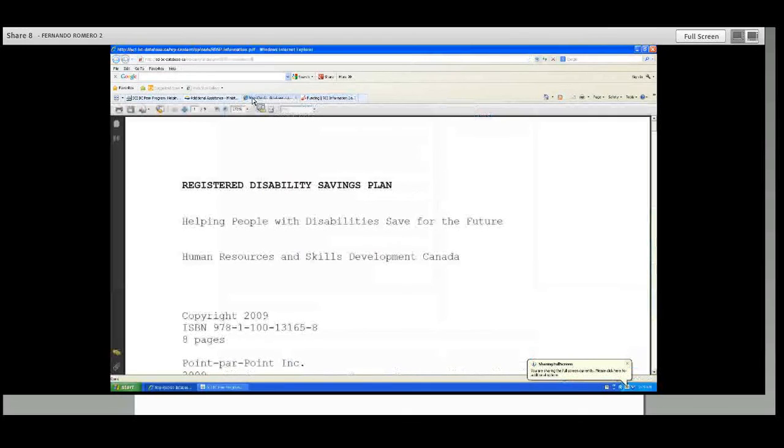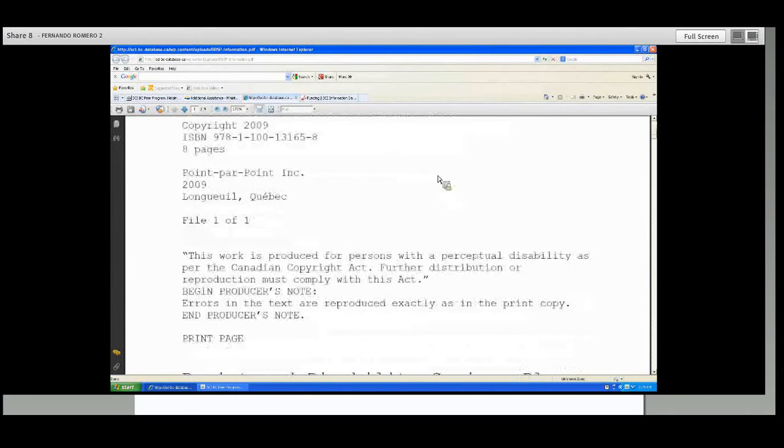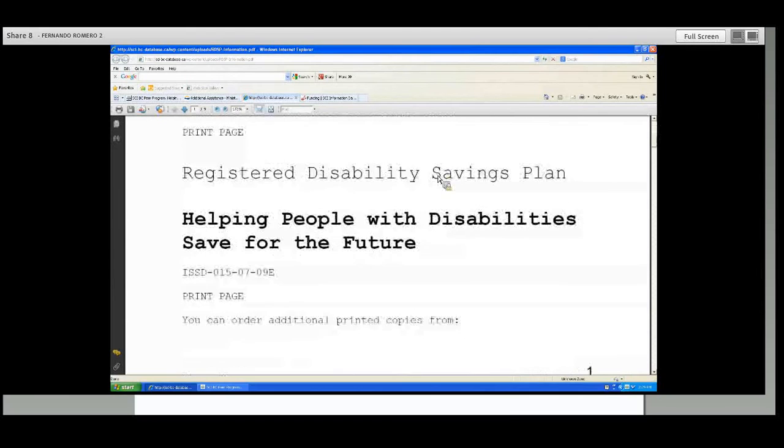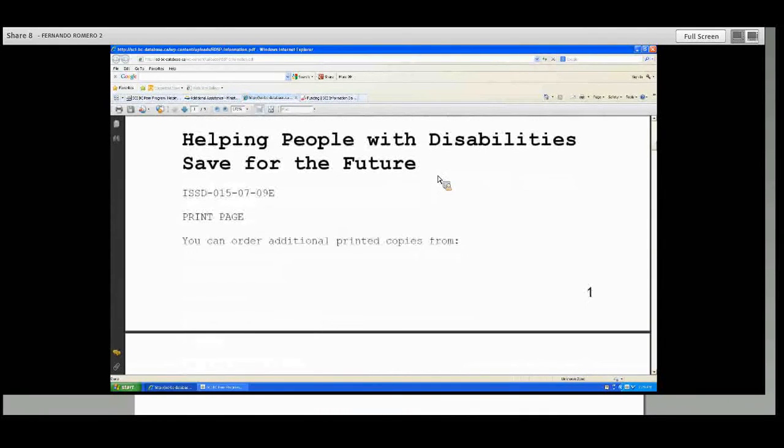So here is some information about the RDSP, the Registered Disability Savings Plan. You can contact Human Resources and Skills Development Canada for more information on it. You can check out our database and search RDSP, and all this information will be there.